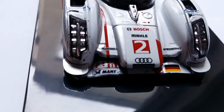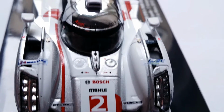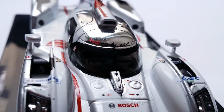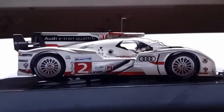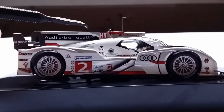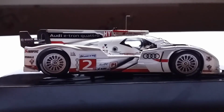And of course the 24 Hours of Le Mans. What else we got? Another 24 Hours of Le Mans logo here. Some indicators. And then up here you can see it says Audi e-tron Quattro. As per the new rules for Le Mans starting 2011, the car features a stabilization fin on the engine cover and has a six-speed gearbox as well. You can see the fine antennas right here.